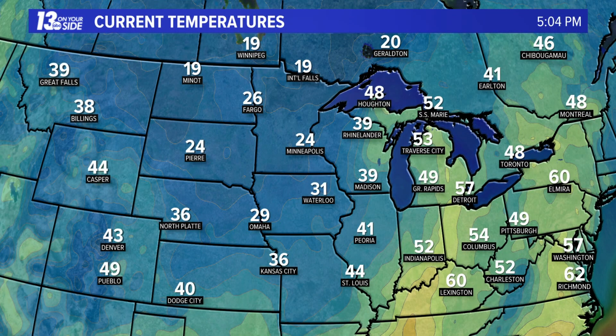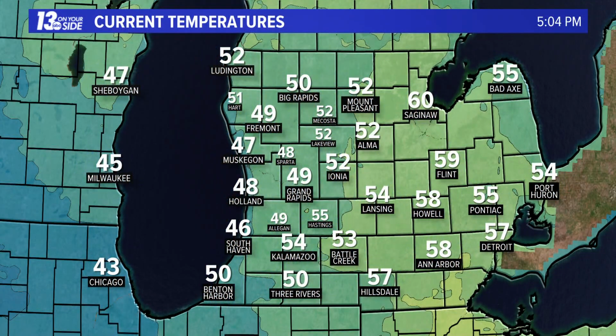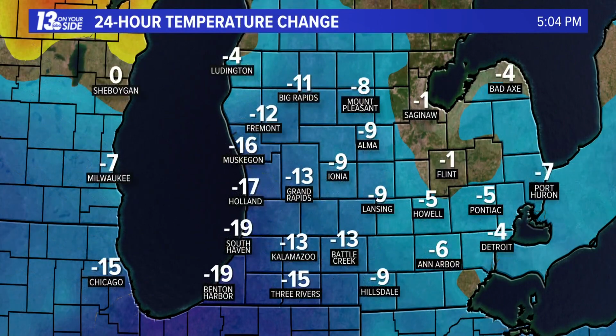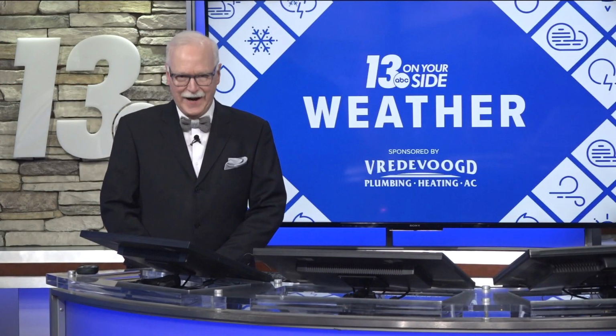We're going to be in the 30s here during the day tomorrow, but as we head toward the weekend, it'll start to warm up. It's 58 over in the eastern part of the state, even 60 in Saginaw, but it's already down to 46 in South Haven, and we're seeing our temperatures drop tonight. So today, compared to yesterday at this time, we're about 10 to 15 degrees colder. What's ahead for the Easter holiday weekend? Stay tuned for that a little bit later on.